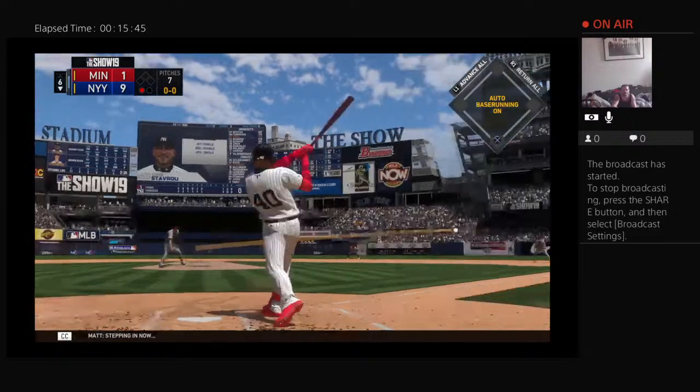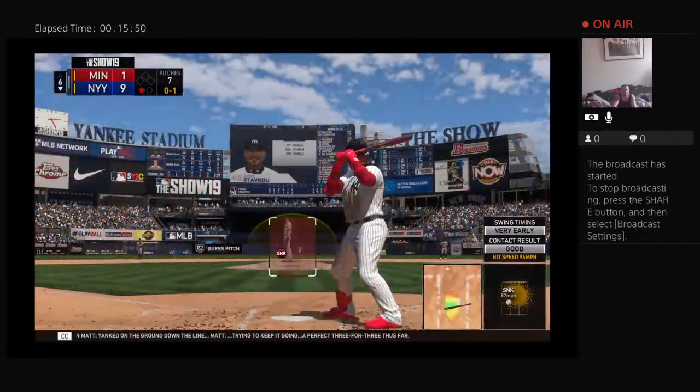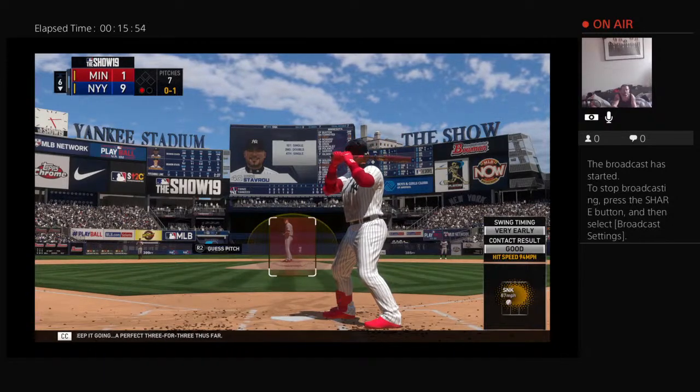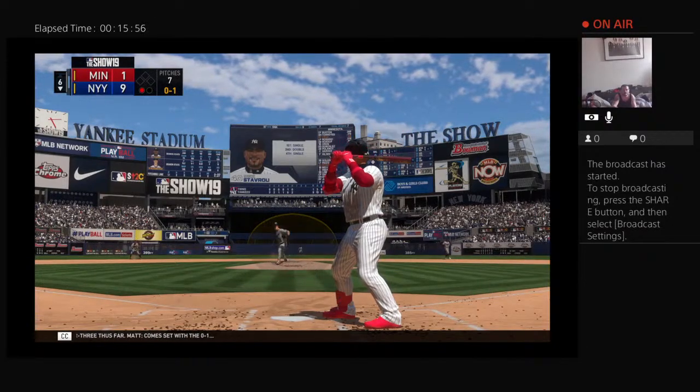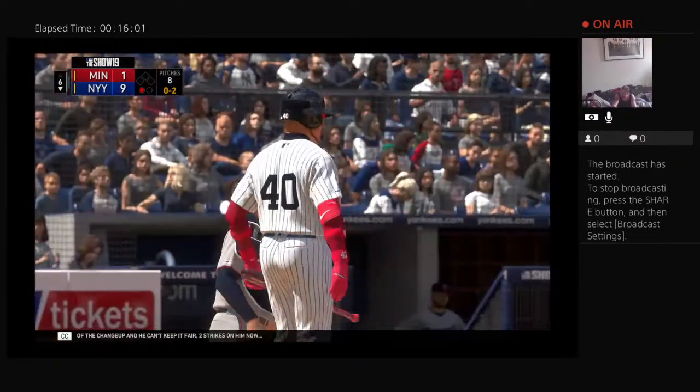Stepping in now, Eric Logan. Yanked on the ground down the line. Trying to keep it going. A perfect 3 for 3 thus far. Comes set with the 0-1. In front of the changeup, and he can't keep it fair. 2 strikes on him now.